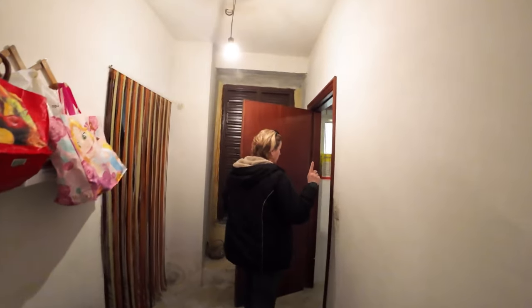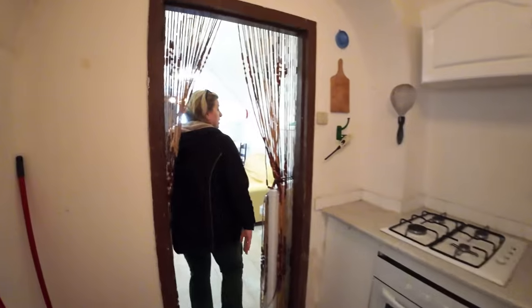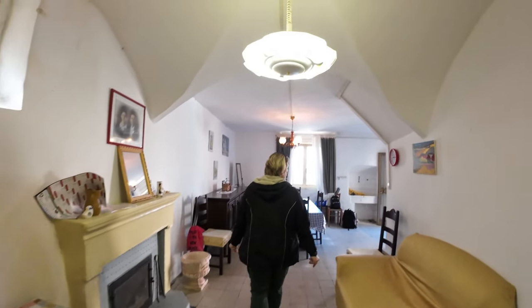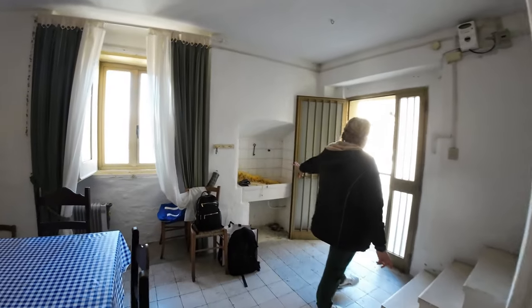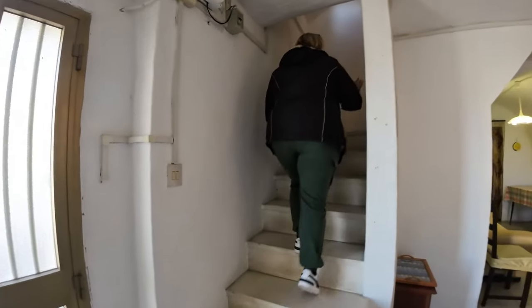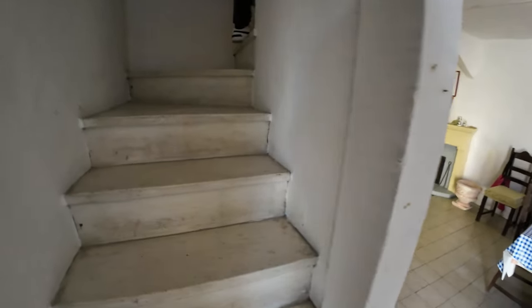Water, electricity are still connected. And everything is functional. The house is sold furnished, so what you see is included. You have the old sink here on the left. Let's go upstairs. The stairs are not very high, even if original.